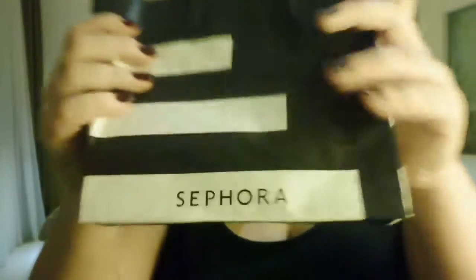I am currently filming from my Kuta hotel room. Yeah, so I thought I'd just show some of the things I purchased while over here beauty wise. I thought it'd be a little bit cheaper, but it's pretty much exactly the same prices as you pay in Australia. I thought I'd show my Sephora purchase.